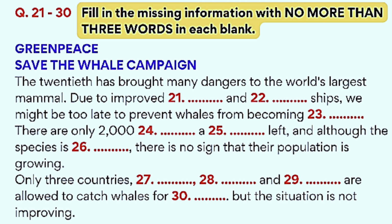If you take the great blue whale, for example, which at 30 or 40 meters long is the biggest animal there has ever been, now there are perhaps about 2,000 or so left. In fact, they have been protected for quite a long time, but there is still no sign that their population is growing. Am I right in thinking that killing whales is against the law?